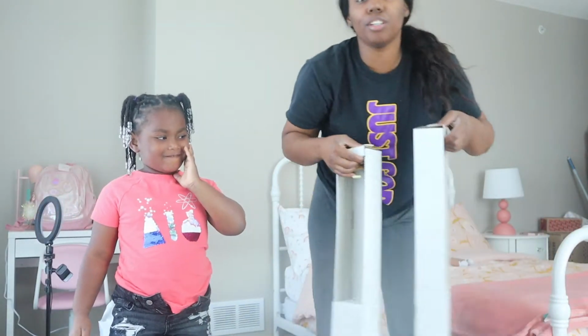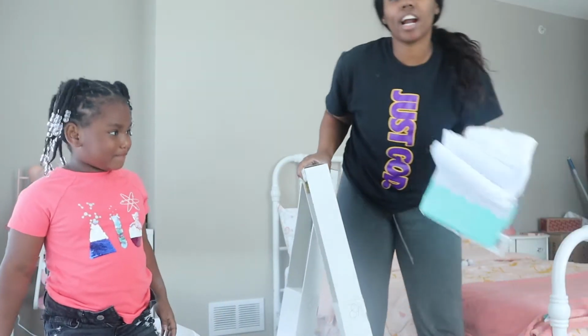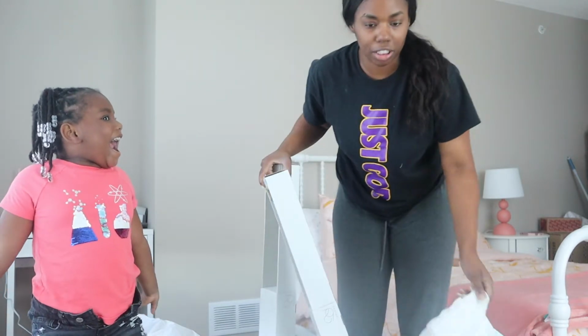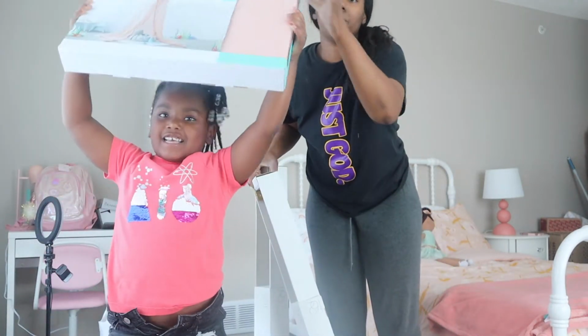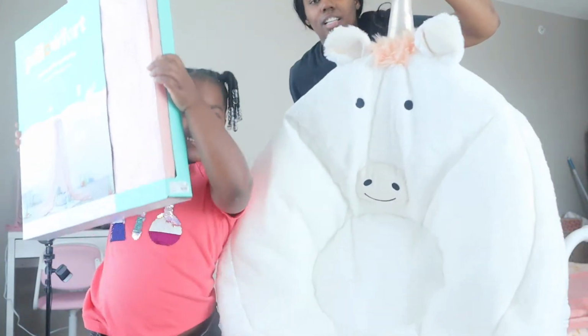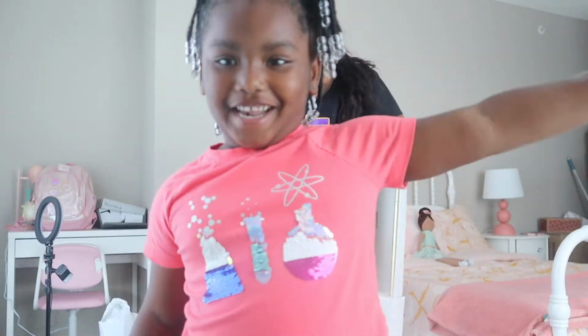Project 62, Target, and we got pillow fort curtains, and we're gonna set up your bookshelf and her reading nook, which you guys will see. We got the canopy, show them the canopy from Target as well, and she has her pretty unicorn pillow to match her reading section. Guys, I've been wanting this for days. So let's get started. I'm just gonna record in real time.